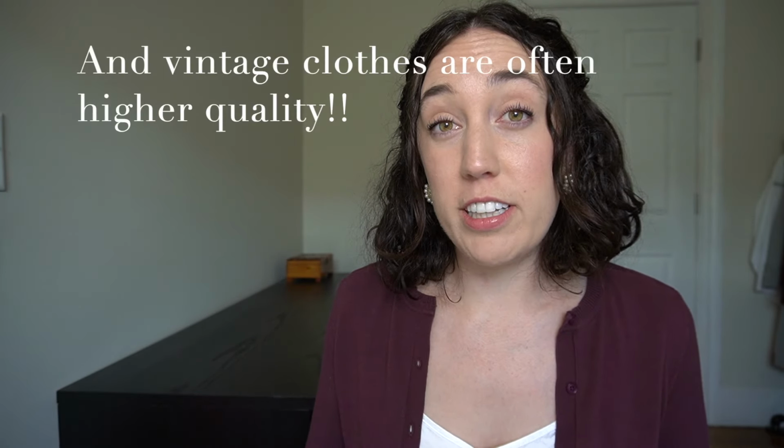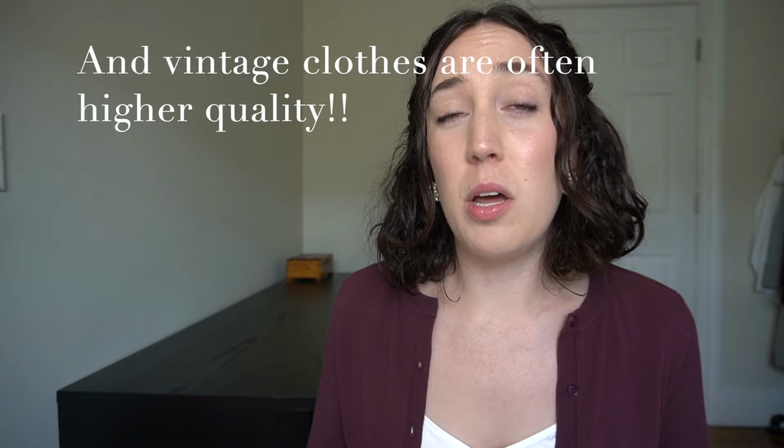Now, that is a great idea if you're someone who's on a really tight budget because you can find beautifully made silk blouses for $15, $20. Sometimes they'll be in a more vintage style, but, you know, that's coming back around.